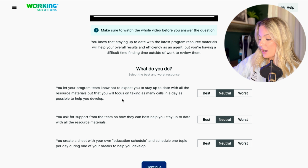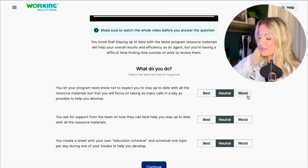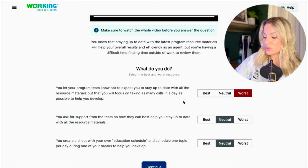The next option is you ask for support from the team on how they can help you stay up to date with all of the resource material. So you're asking for support from the team. And then the third one is you create a sheet with your own education schedule and schedule one topic per day during one of your breaks.